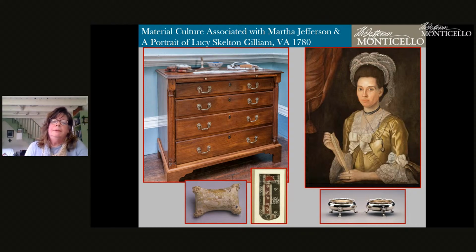We don't know for sure, but I think that when I ran across this portrait, it's a really interesting comparable. It evokes an idea of what Martha Jefferson might have looked like. Don't focus so much on the face, and we know she had fairer hair. But this painting is actually of Lucy Skelton Gilliam, and Lucy was Martha Jefferson's sister-in-law from her first marriage.